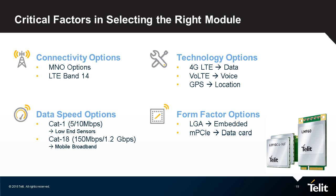Brandon, I think, made it very clear that there's a lot of advantages about band 14. It's dedicated spectrum for public safety. Here at Telit, we made a big commitment to band 14. We have four products with band 14 support and building more for the future. So definitely all in on band 14.